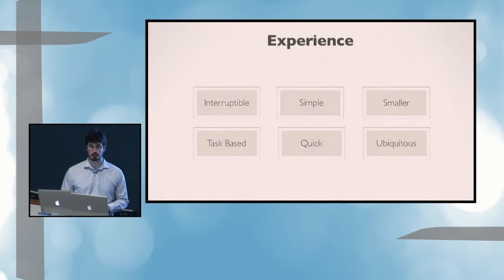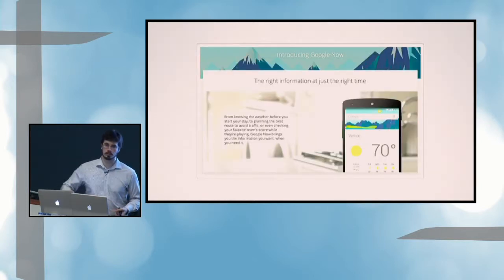People aren't going to sit around for 5 minutes waiting for a video to load. You need your UX to be snappy. Like I said, it's smaller, so the scope of the kinds of things you can do can't necessarily be as advanced as they would be on a device that has more widgets and gadgets going on for it. And it's ubiquitous. People carry their phones around all the time. So all of these things put together, the UI, the inputs and outputs, the contexts and the experience really make up a mobile application.